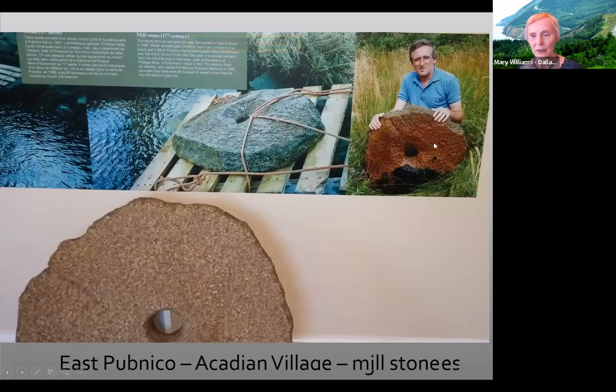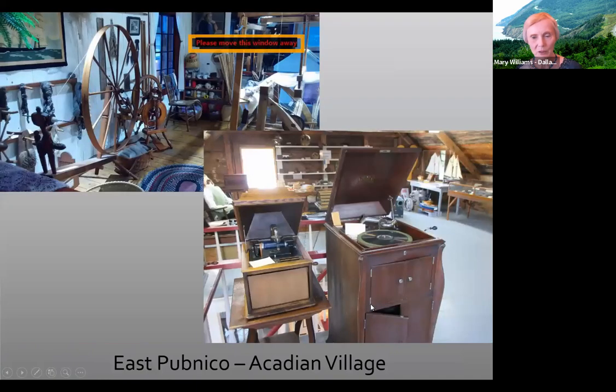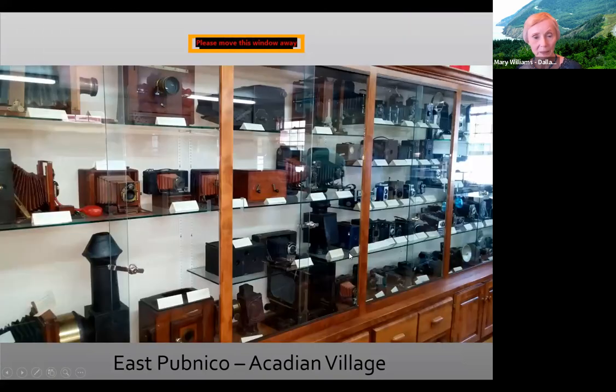This fellow right here found this millstone at the bottom of one of these marshes. So they did mill grains that they grew. Model ships, of course, in this museum. Old phonographs, wheels, boots. A big camera collection. If you're a camera collector, this would be a place to go to see.